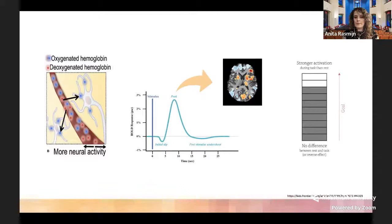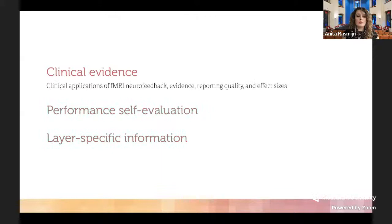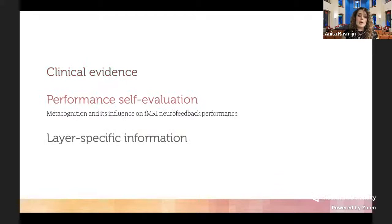Now that we know what neurofeedback is and how it works, let's talk about the topics of my thesis. So we will cover 3 different chapters. In chapter number 2, we will look at clinical applications of fMRI neurofeedback. What is the current evidence, reporting quality, and effect sizes of the currently available studies? In chapter number 3, we will look at metacognition, self-awareness, and its influence on fMRI neurofeedback performance.